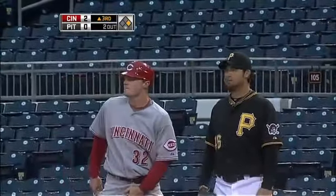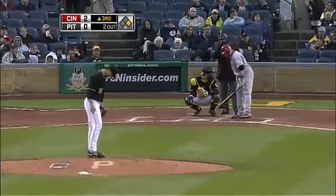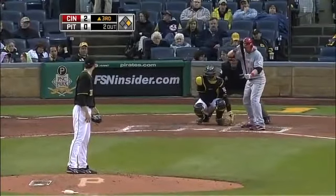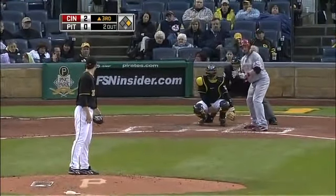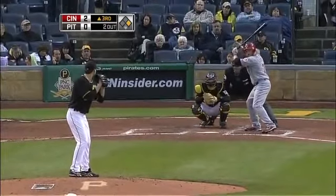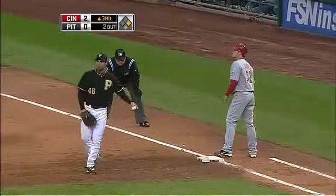Pirates have struggled mightily turning double plays. And again, that one not tailor made, certainly not made to order, and perhaps not a high percentage of making it, but it just brings to mind that the Pirates, as the season wears on and you get into those summer months, are going to have to be tighter. They're going to have to play better defense when they get the double play opportunities.